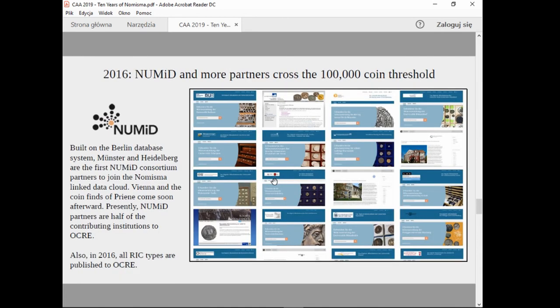In 2016, this German consortium of small university museums mostly, but also powered by the database system of the Berlin collection, came along, and there are now 17 or 18 museums in Germany that are all using the same system and have the same export mechanism, so they're all involved in the linked data cloud as well.